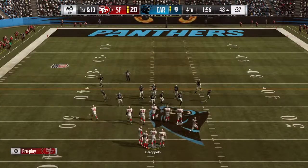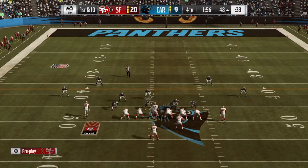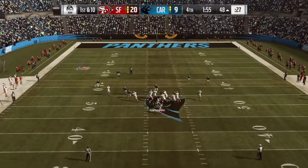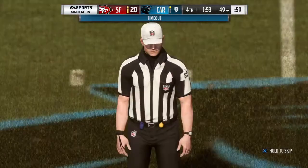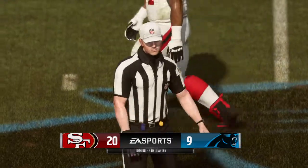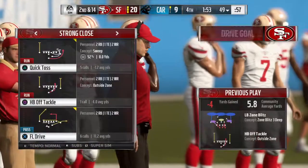Not totally home free yet, but it's looking good as they come up 1st and 10. Right back to him on 1st down. And that play will go nowhere. Losing yardage back near midfield at the 49. And whistles, and we're going to have another stoppage of play as they call the timeout on defense with 1:53 left.